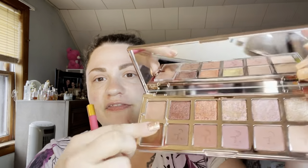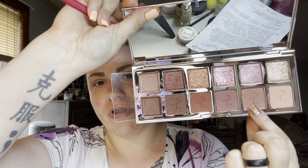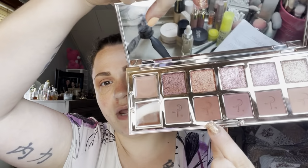Okay, now that that is down, I also need to note they have this little door to keep them fresh a lot longer. I'm gonna go in with this shade right here in my crease. They blend out very nicely. They're super buttery and they are very, very pigmented. They have a little bit of a powdery kickback, but that is normal. The next shade, I'm gonna go in with this shade right here just to deepen it a little bit more.